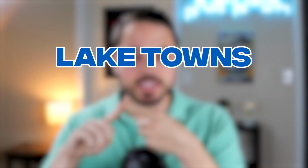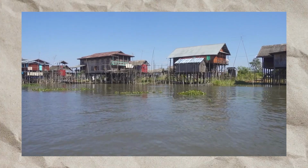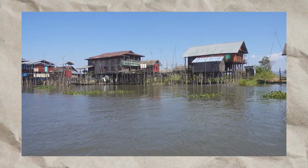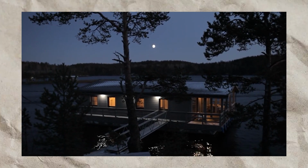Now, my first tip is pick an area that has a history of short-term rental allowance. Now, what do I mean by this? Pick an area that has been known for vacation rentals way before Airbnb was a thing. I'm talking lake towns, mountain areas, national parks. There's a good chance that they've had cabins and other lake houses and things like that that have been renting out on a short-term rental basis for a long time. They're not new to this, they're true to this. This is how they've been making their money for quite a while.